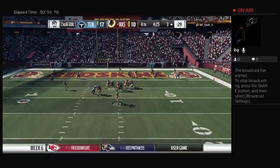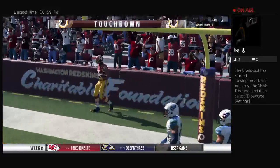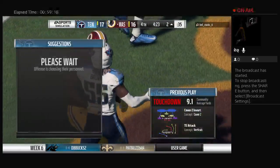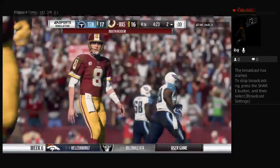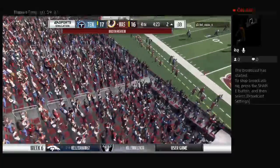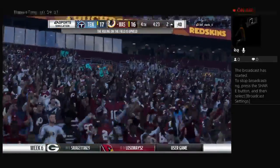Now a 2nd down throw for Cousins. And that is caught. Touchdown, Washington. Vernon Davis with his 2nd touchdown of the game, 4th of the year. And the Redskins are an extra point away from tying this thing up. And there's going to be a stoppage here. The booth wants to take another look at this potential touchdown.